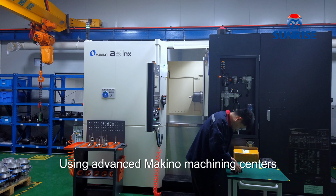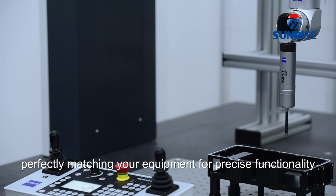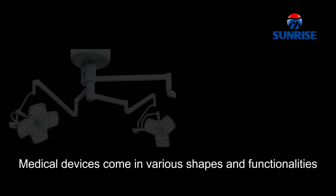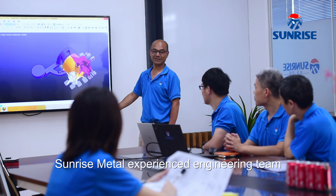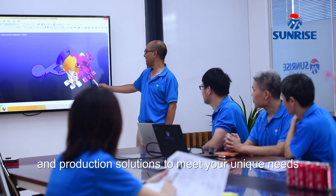Using advanced Makino machining centers and Zeiss measuring equipment, we ensure our die castings achieve micron-level accuracy, perfectly matching your equipment for precise functionality. 2. Tailored solutions. Flexible adaptation. Medical devices come in various shapes and functionalities. Sunrise Metal's experienced engineering team provides flexible design and production solutions to meet your unique needs.